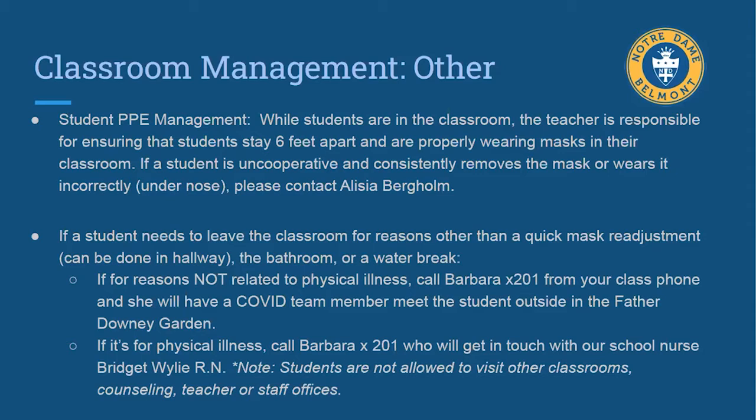If a student needs to leave the classroom for reasons other than a quick mask readjustment, which can be done in the hallway, the bathroom, or a water break, and it's for reasons not related to physical illness, call Barbara at extension 201 from your class phone, and she will have a COVID team member meet the student outside in Father Downey Garden. If it is physical illness, like say the student gets a bloody nose or something, call Barbara at extension 201. She's going to get in contact with Bridget, our school nurse, and our school nurse will then meet that student and work with them on whatever issues and symptoms they're having.